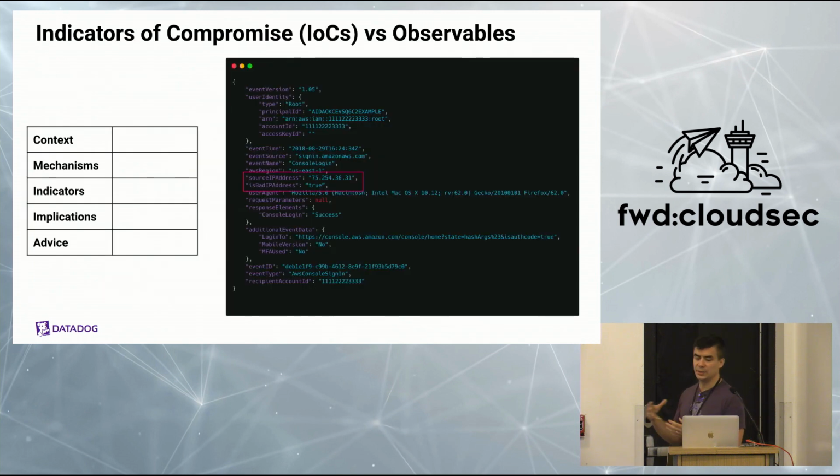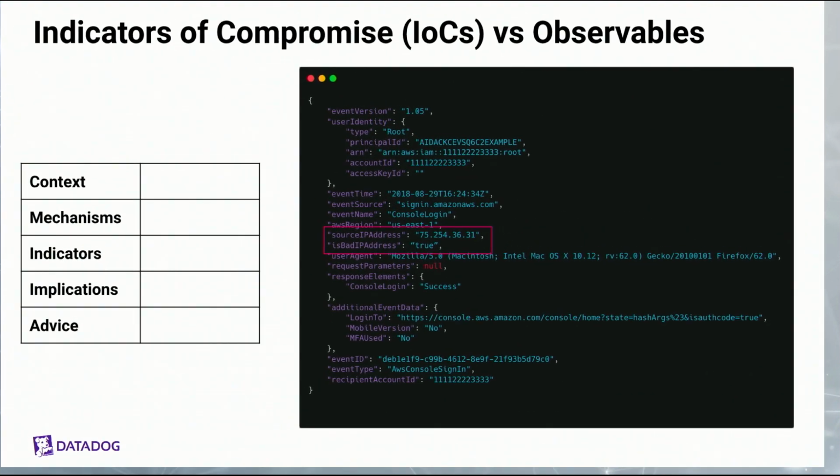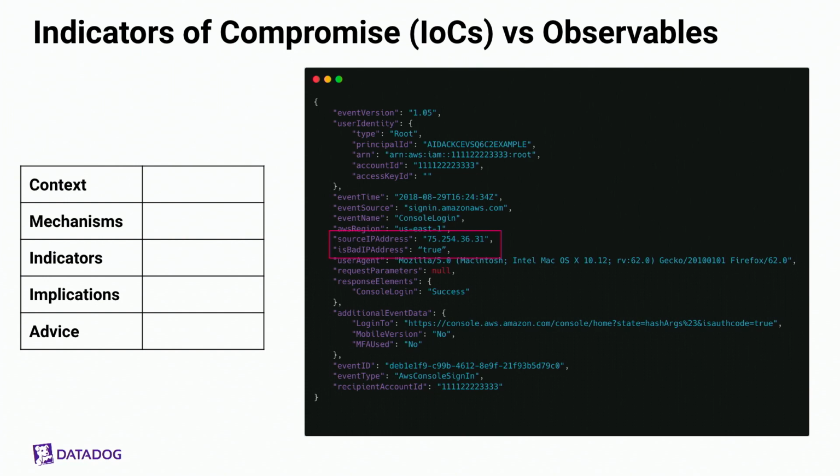So what I did is I pulled a CloudTrail log, just from the Amazon main website, and I looked at all the different key values, and I added one additional field on there. And that field is bad IP address. The malicious IP address is just something I put in there too. So when you go through the same table, you start filling in a couple more things and you start feeling a little bit better about it.